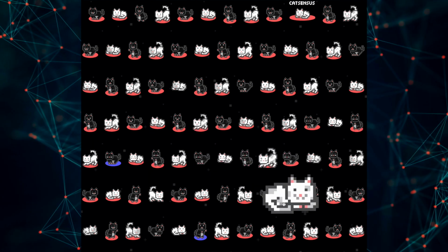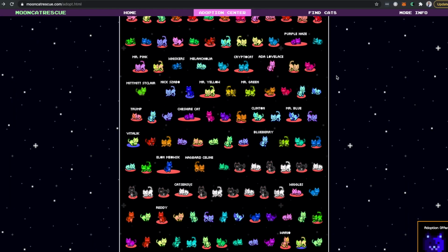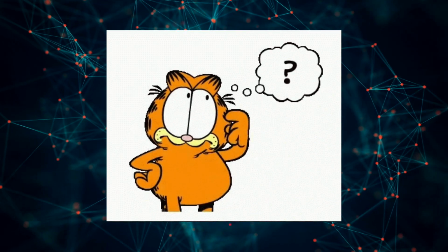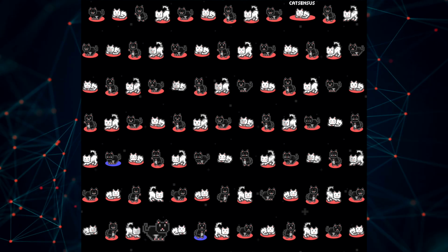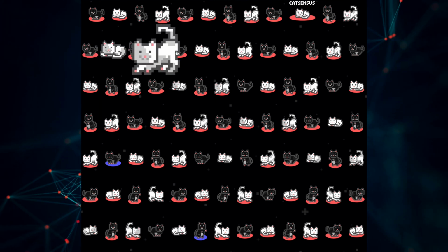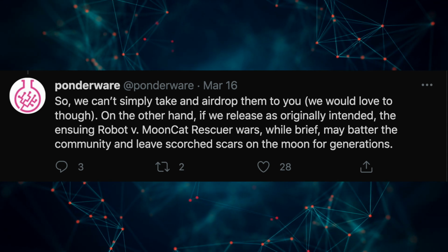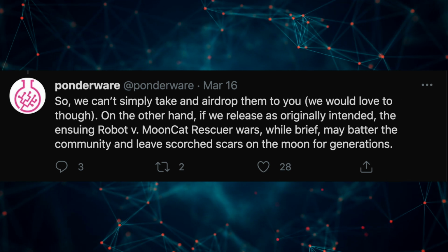These cats are unique because they either have pure black, pure white, or a mixed gray coat, and none of the other 25,000 or so cats have these colors. The problem here is, now that the project is revived and extremely popular, the creators have no way of fairly distributing these Genesis cats to the open market. They expressed on Twitter that they worry that a raffle or a simple distribution will be dominated by bots, which would probably leave a sour taste in people's mouths.